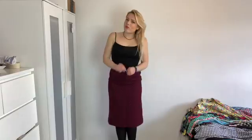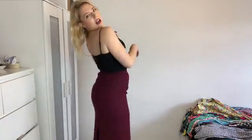Again, you could wear something more long sleeved or a cardigan or whatever, but I feel like this is really sophisticated but still sexy in a sort of vintage type of way. I really like the way this is making me feel. I'm standing like a boss lady, like I own the place. I do own the place. But do you know what I mean? I really, really like this.